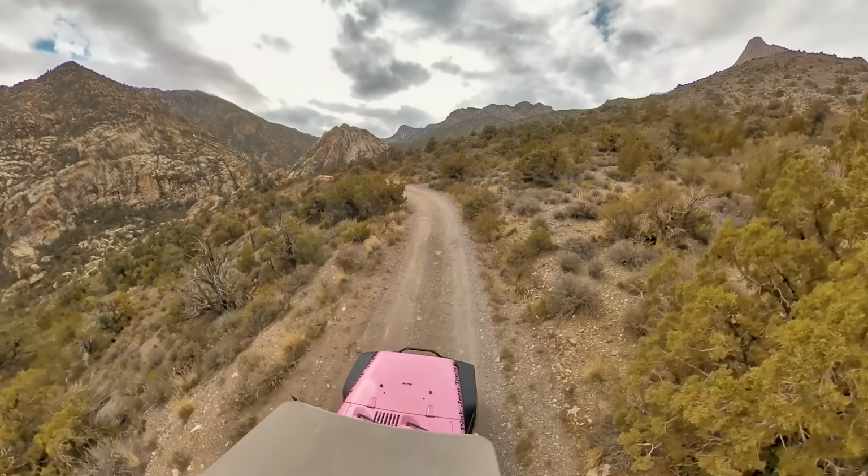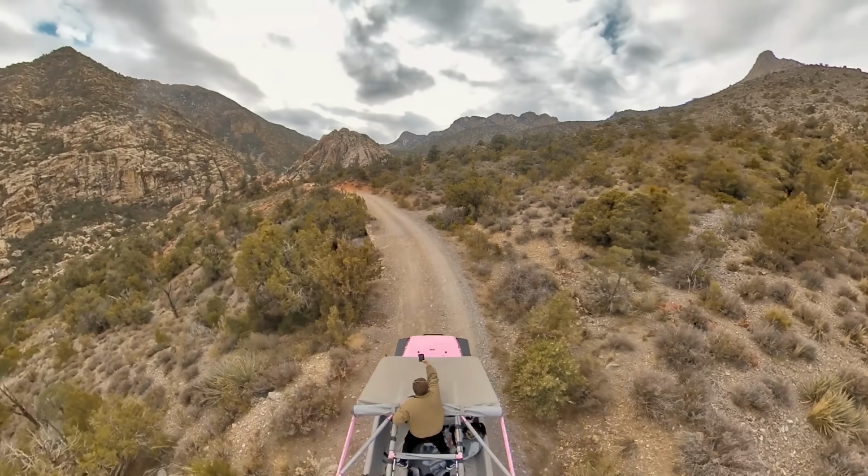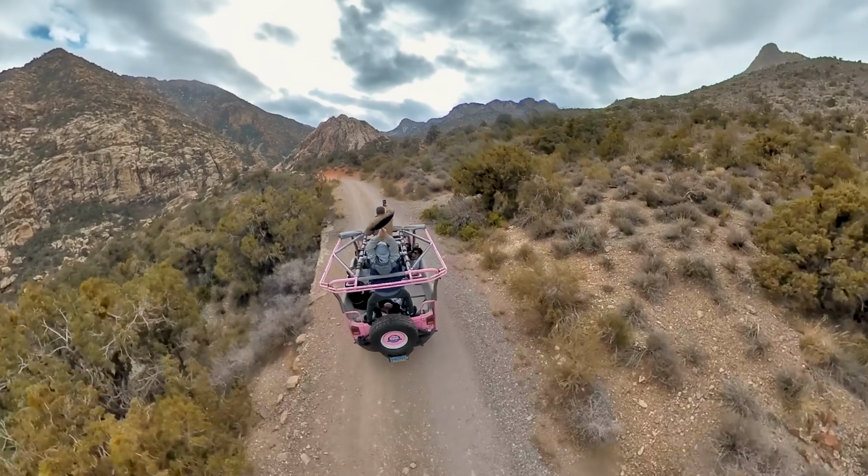So here's the difference between just accepting the fact that you can't shoot with the drone versus actually being prepared, bringing that silly selfie stick with you when people are like, look at that tourist with his selfie stick. It's very evident which one wins here. The black screen. All right, so we're still on this pink Jeep tour right now.